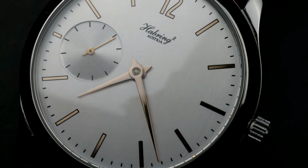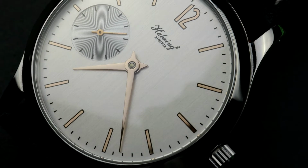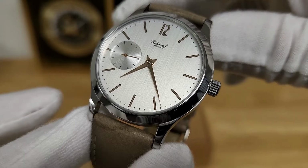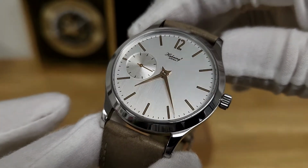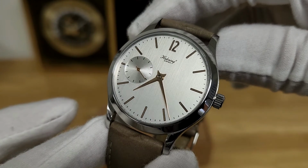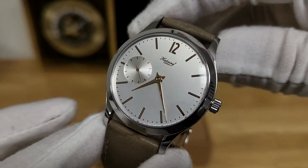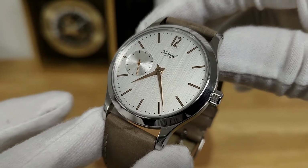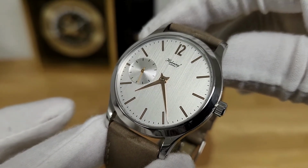And aside from the 12 o'clock being an Arabic numeral, the rest of the markers are simple batons that are filled nicely with a rose gold color. And even though there's no lume on the dial anywhere, I think it plays with the light very well. And in anything but total darkness, you can get a very accurate read of the time quite quickly.